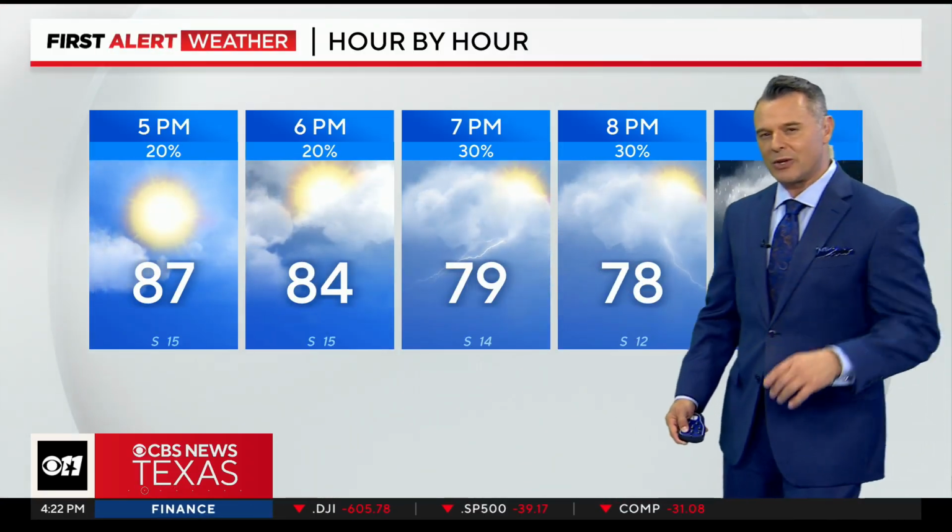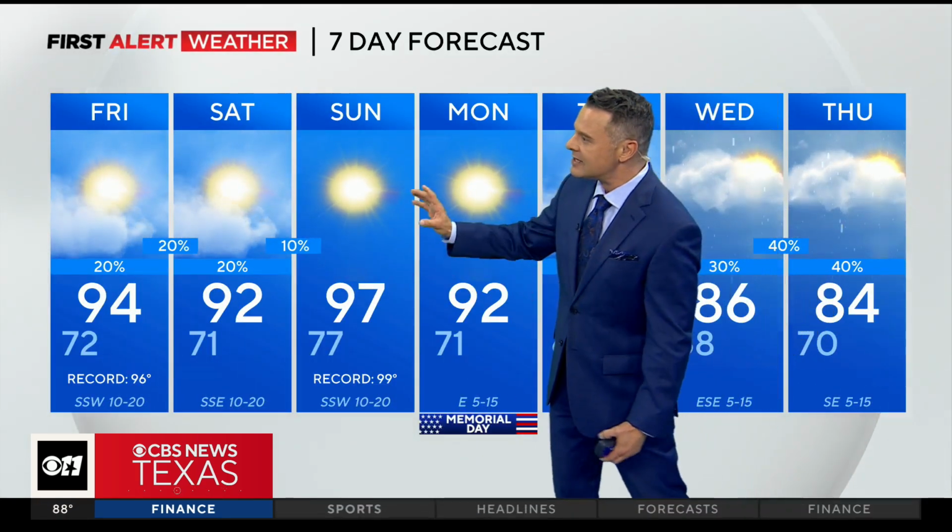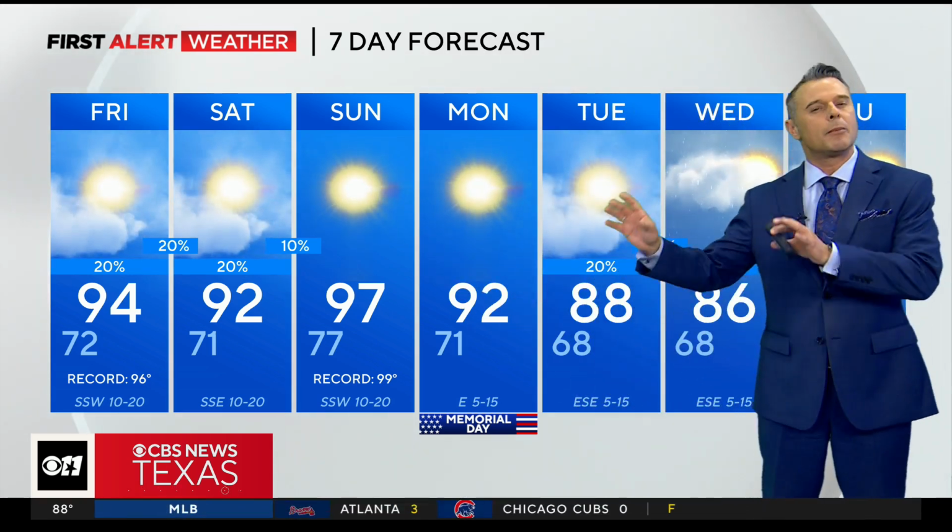I want to point out with your first alert 7-day forecast that we're going to be near record heat tomorrow. I'm forecasting 94. The record's 96. On Sunday, forecasting 97. The record is 99, but we're going to feel like the triple digits rounding out the week and going into the holiday weekend. Memorial Day should feel just a little bit better with a cool front on the way, Karen.